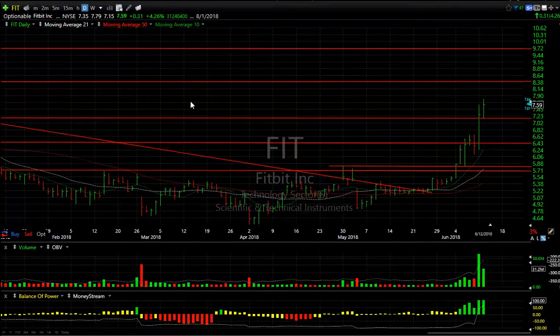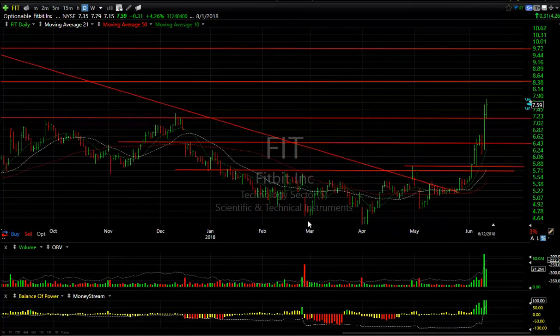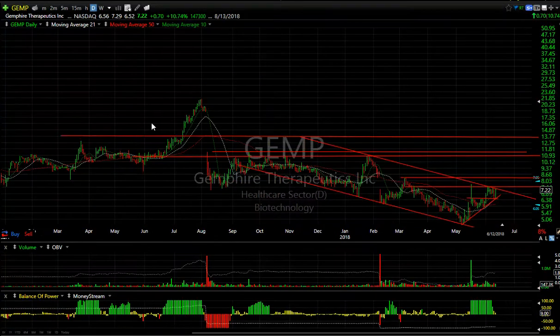Fitbit has really done well with this rounding base pattern, breakout, retest, pop, and take out of resistance. Right now, this thing looks like 8.40, 9 3/4, and 11 are targets, but I'd love to see a pullback setup. Nice long base pattern and a breakout with good volume.